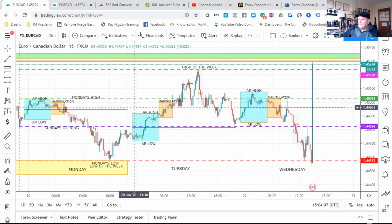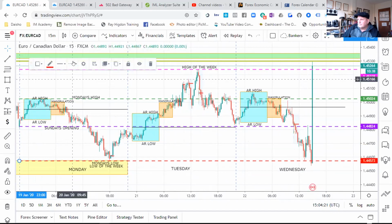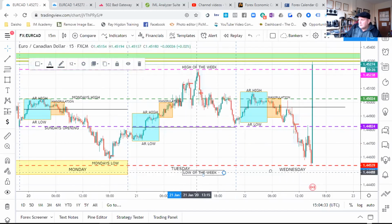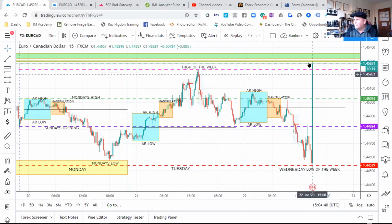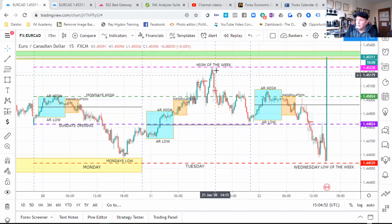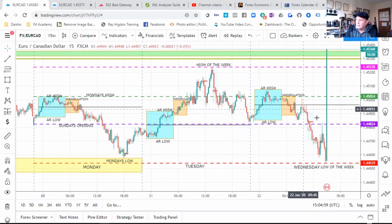So market manipulation, where it's created a low of the week, and this is now the new low down here. So I'm going to move that down there. 44539. Click on OK, and that there now becomes the low of the week. So we wait and see what happens tomorrow through the night here, but it's basically mitigated everything that it's created from Sunday, where it's manipulated the market all the way down here. It's built up a sale here, and then it's took all the buy stop losses out, made people think it was going to happen, and then poof, it's gone.